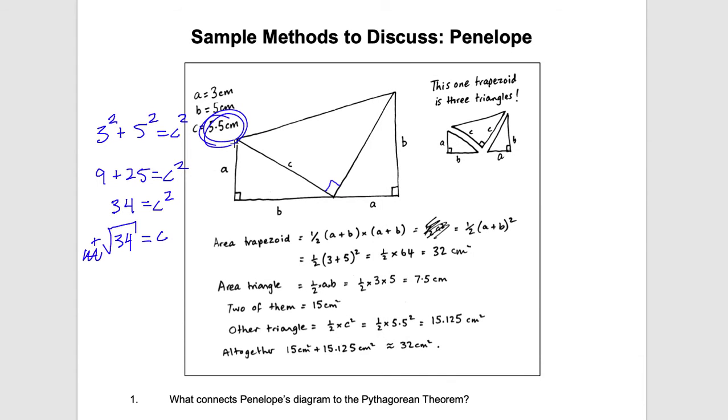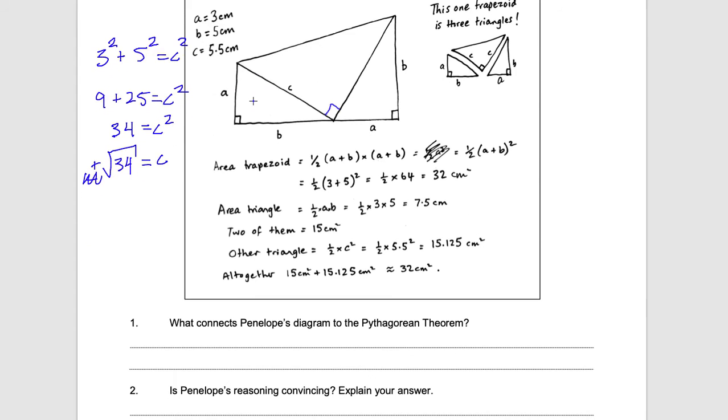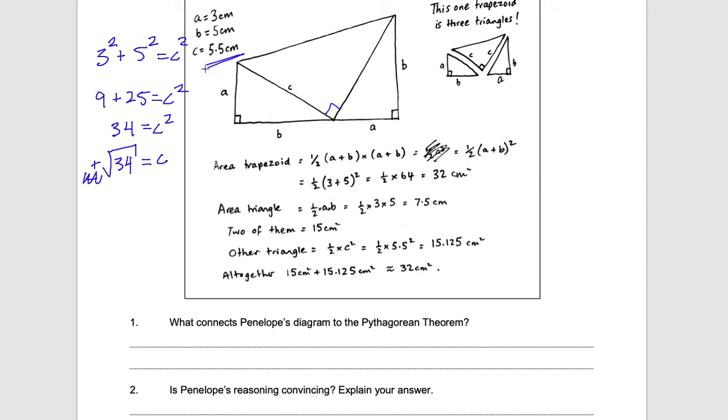So that is incorrect. She assumed, and that makes an ass out of you and me, or whatever that statement is. So that doesn't work. That's a huge, huge problem with this proof. She had to assume what C was. So she's assuming, hey, C right here is 5.5, which you're not allowed to do, but assuming that you knew that, then yeah, she calculates that it's half of C squared, because this is a square. C times C is a square, and then half of the square will give you the area of the triangle.